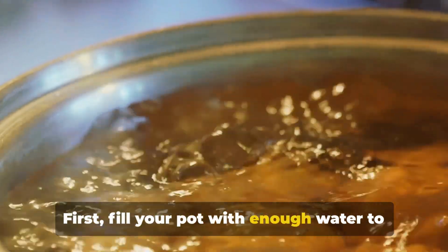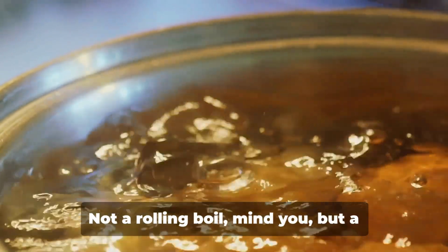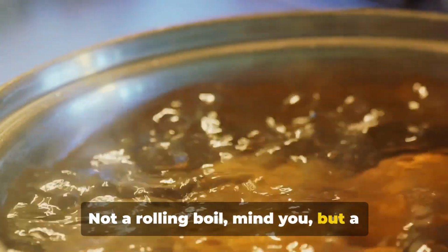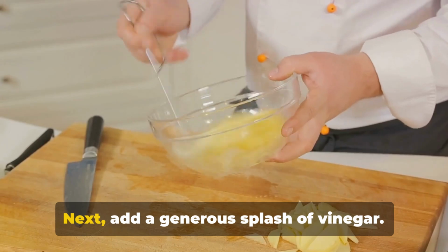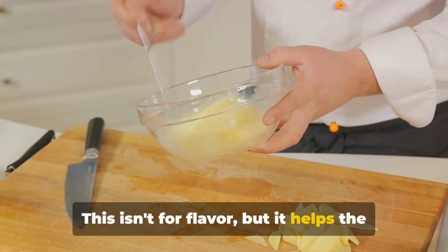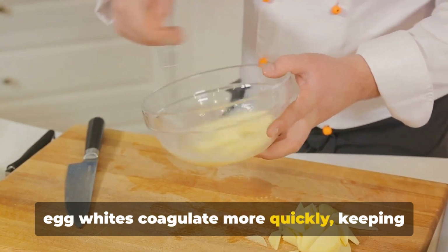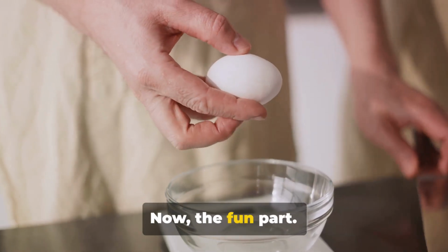First, fill your pot with enough water to submerge an egg fully. Bring this water to a light simmer. Not a rolling boil, mind you, but a gentle simmer with small bubbles rising to the surface. Next, add a generous splash of vinegar. This isn't for flavor, but it helps the egg whites coagulate more quickly, keeping your poached egg in a neat little package.